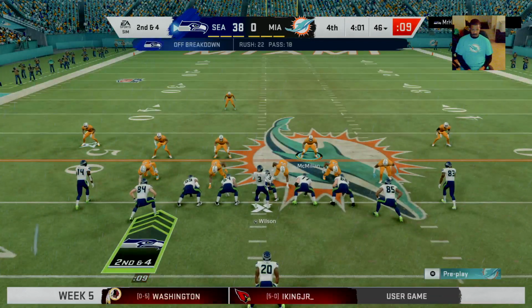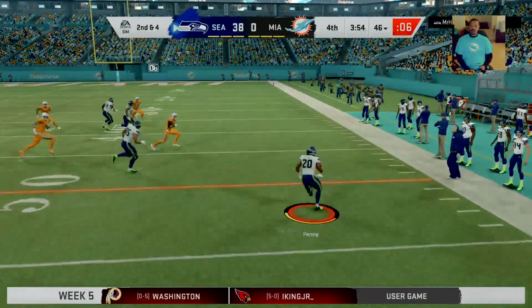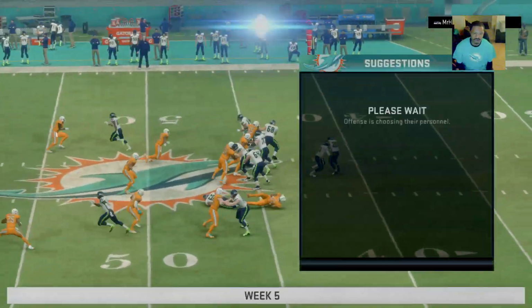6 yards was the pickup on the last play. Don't worry about running up the score. Play your game, man. Play your game. Now it's Penny running right. What the? And he'll work all right, man, motion. They took me right out of that. 11 yards. Wait a minute.